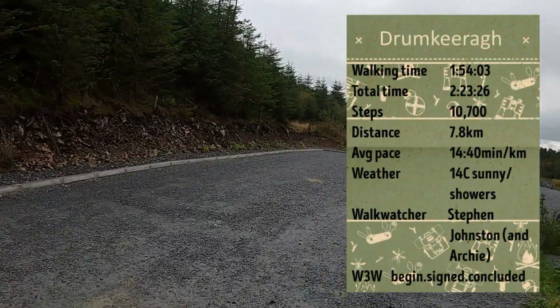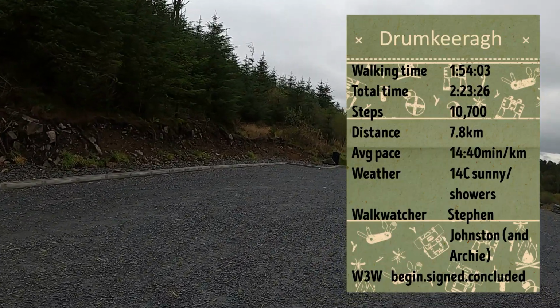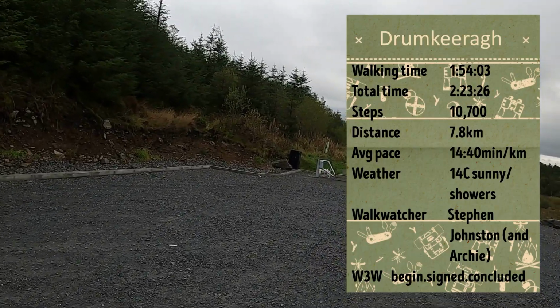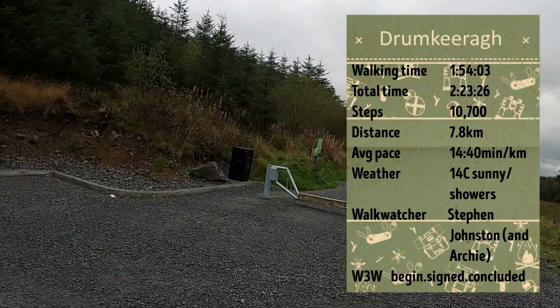Okay, so here are those stats for Drumkeeragh Forest. Stephen and I were out walking for 1 hour and 54 minutes. A total time in the forest of about 2 hours and 23 once you take in some time at the viewpoints and stuff. 10,700 steps, a distance of 7.8 kilometres at an average pace of about 14.4 minutes per kilometre.